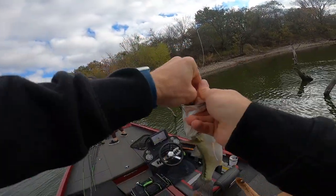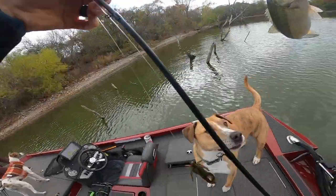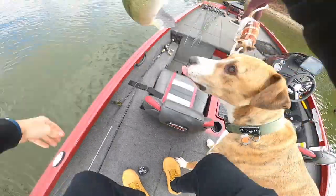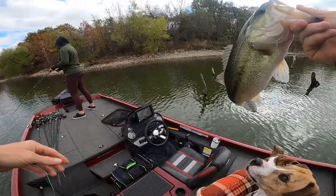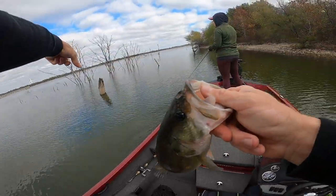punch on the back. Dogs are hyped. Gets us excited. I didn't feel that bite. I just saw the line swimming to the left, so I went ahead and set that hook. Y'all, let me get this well in gear. That was on this one right here, this big stump.